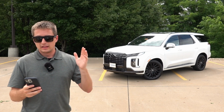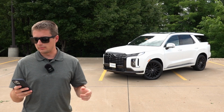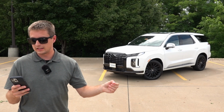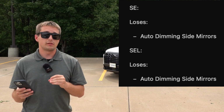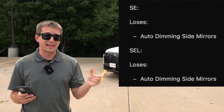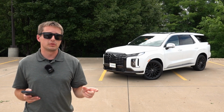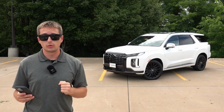Now diving right in, the Palisade will be offered in the exact same trim levels as 2024. So that means it's going to be offered in SE, SEL, SEL Premium, XRT, Limited, and Calligraphy with that Calligraphy Night Edition. Now, taking a look at each trim level, the SE and the SEL are going to be actually losing the side auto-dimming rear view mirrors. So those are the ones on the exterior of the Palisade that were formerly standard on every single trim level. It appears that Hyundai is actually removing that from those lower two trim levels and making that standard on XRT or higher within the lineup.